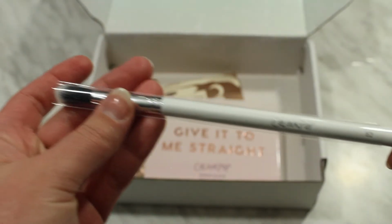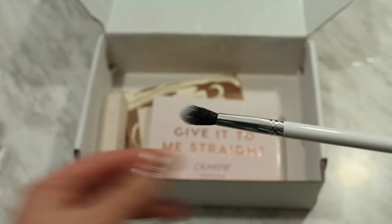Because this formula is pretty thick, I find it's a little harder to almost fake the brow hair. Next up, I decided to pick up one of their brushes because Lord knows I need another blending brush. This is the brush E2. I haven't used it yet. I kind of touched some eyeshadows with it, but haven't actually used it on my eyes.